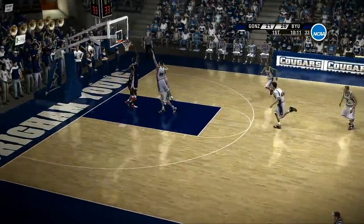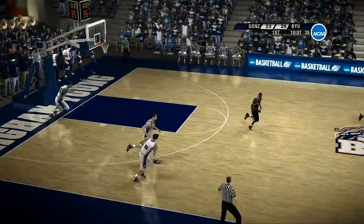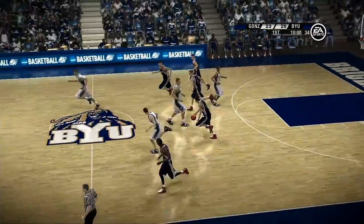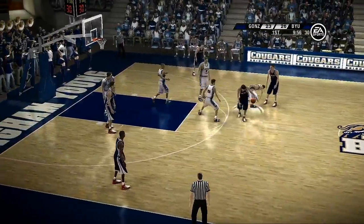And they get the turnover. Leans in. Number two makes the finger roll. That was really a nonchalant pass. Get that sucker out of the game, man.